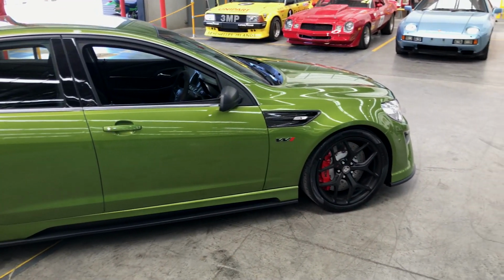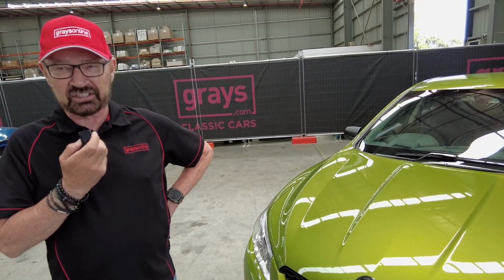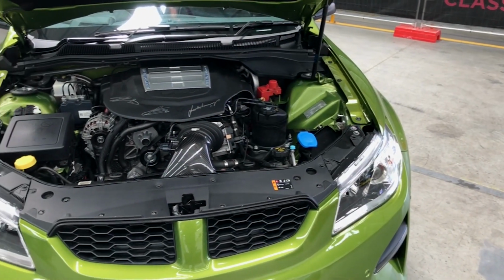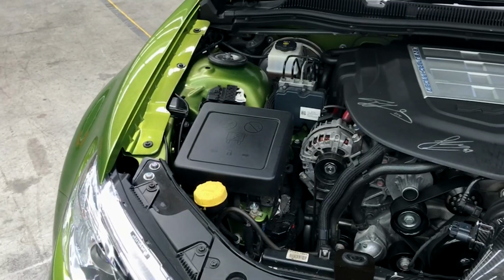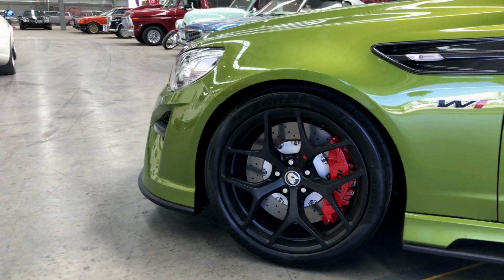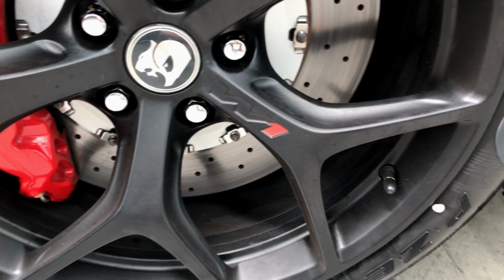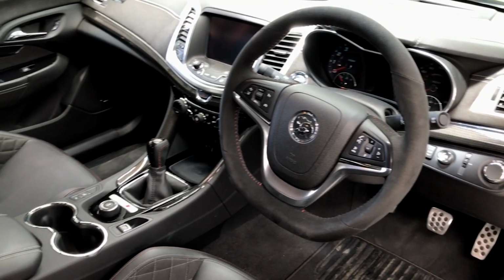474 kilowatts. It's amazingly quick, beautiful engine. It's an LS9, which basically comes straight from the Corvette. It's dry sumped. It's got huge brakes, huge rotors, beautiful quilted special seats. You know, it's a very low volume.